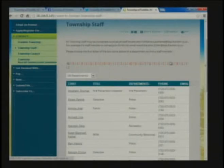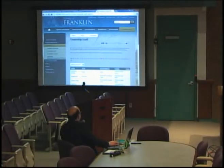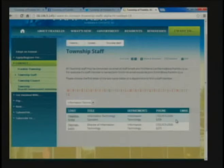When they click on looking for staff, is it alphabetical and by department so they could find them? Yep, so our staff directory, if you know somebody's last name, you could click the letter of their last name. I'll pick on myself. So this is everybody with the last name of H. And if you know that they work in the IT department, I can filter just to the IT department. And there happen to be two of us with the last name of H who work in the IT department, but that would filter that way.